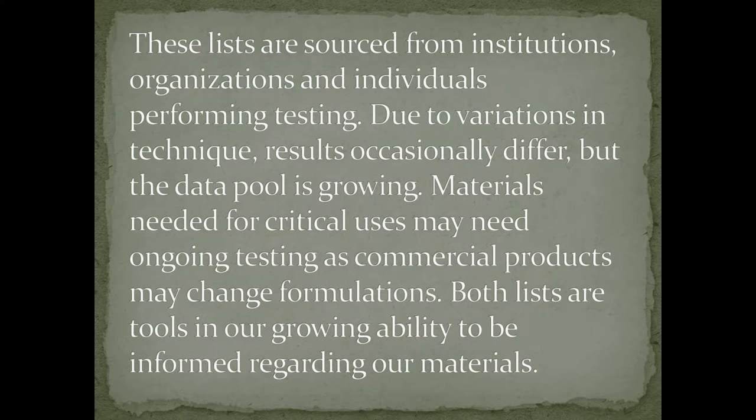All of these are kind of crowdsourced lists from institutions, organizations, individuals that are performing testing. And as Chris talked about, in the incredible delicacy of doing the ODI test and the other tests, there's variations, and so the results differ possibly from contamination, possibly from this and that. The nice thing is that as more and more testing is done, the pool of data grows, and we're definitely getting trends that are happening. I look forward to seeing in another number of years how certain categories of things become much more apparent as safe and as not.